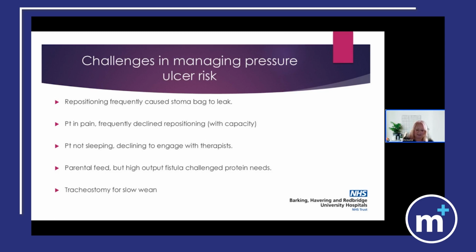Because he was in pain, he frequently declined repositioning. This was a young man with capacity. He was quite clear on what he did and didn't want. We spent a lot of time talking with him about what the risks were and what we wanted to do to support him. He was exhausted as well. He wasn't sleeping because of his pain, and as a result of that, he was not engaging with therapists and was failing to meet a lot of his rehab goals.